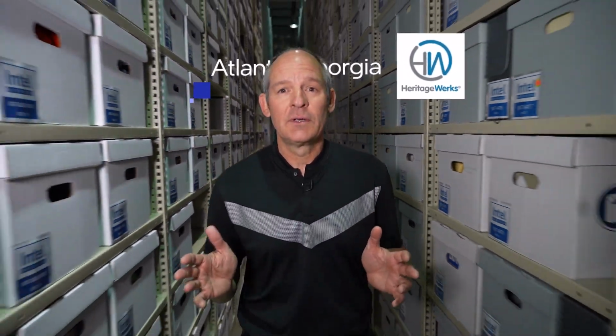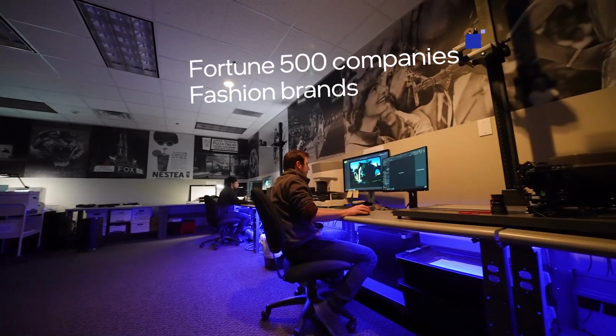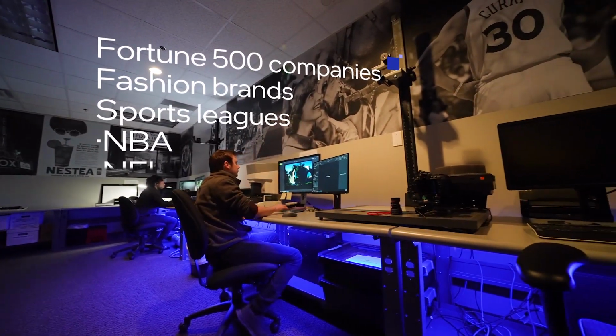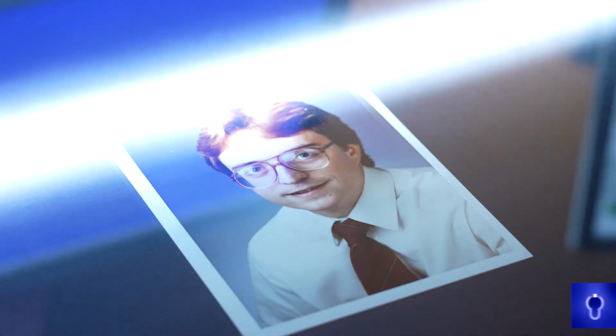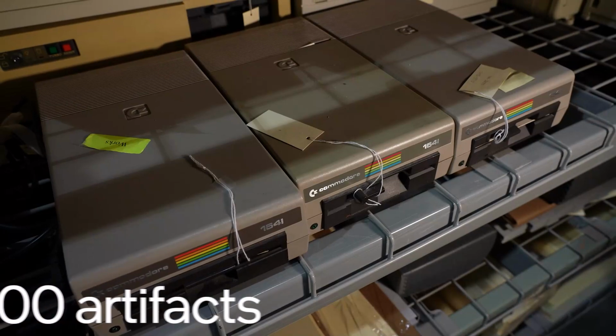We're just outside Atlanta, Georgia at Heritage Works, a company that manages the archives for Fortune 500 companies, fashion brands, and sports leagues such as the NBA, NFL, and NHL. Intel has more than 125,000 important images, documents, and physical items here.